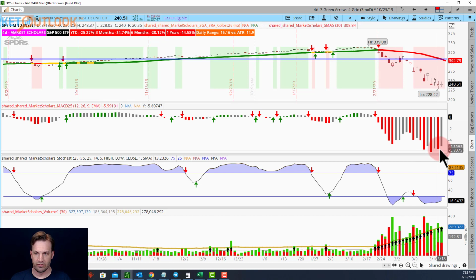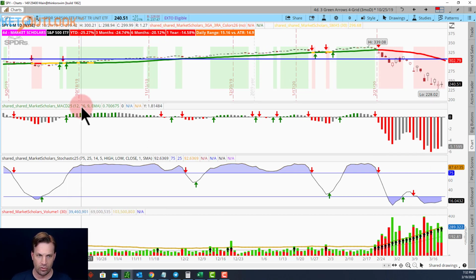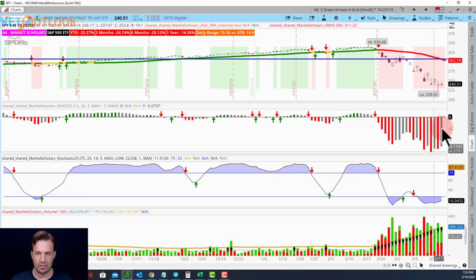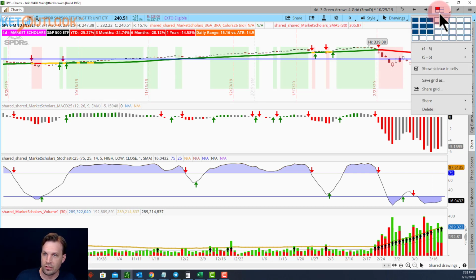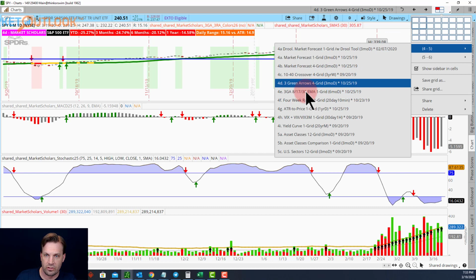This longer time frame is more associated with a 50-day moving average, whereas we use a 30-day moving average. That's why we use the 8 and 17-day. But you can see how things are turning up and looking a little bit better here. All right, but let's take a look at the two-line version.